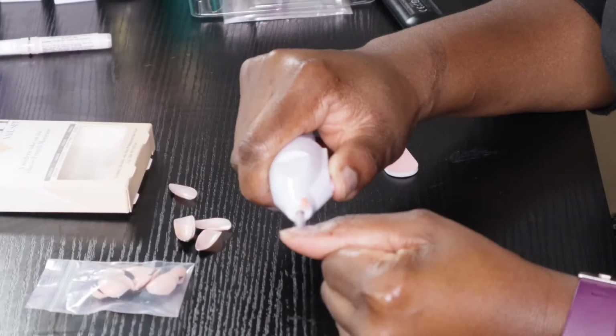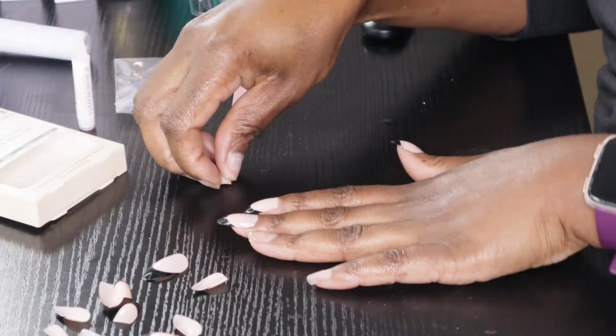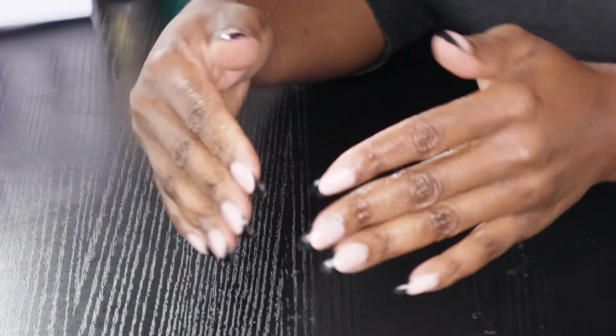Before we get into the finished look, I just wanted to show you guys the nails I purchased during my Walmart haul. And I think they came out pretty nice. They were very easy to apply. It came with the glue. I had to buy my own nail buffer, but I think they came out pretty good.